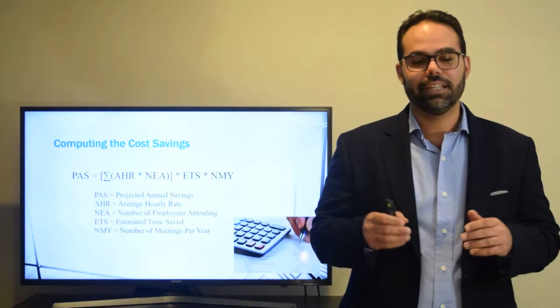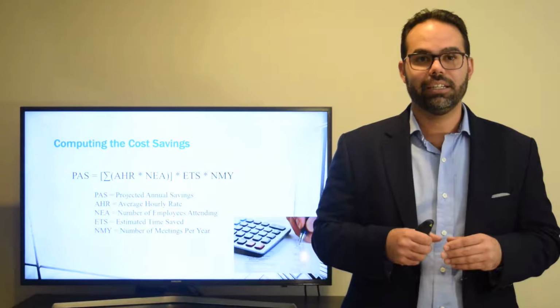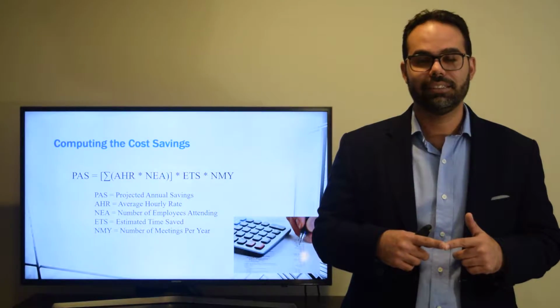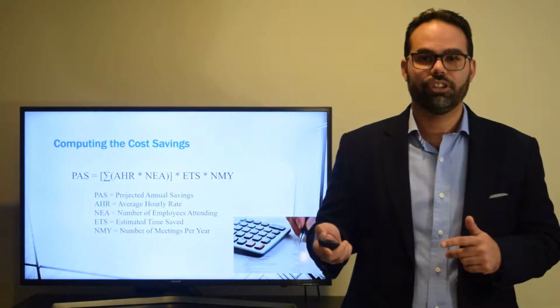One thing to note is that the average hourly rate that was used was the burden rate, which means that it includes benefits, taxes, and any other charges that the hourly rate is charged to the project.